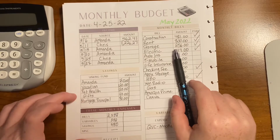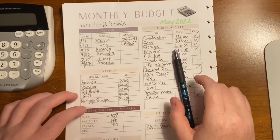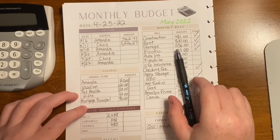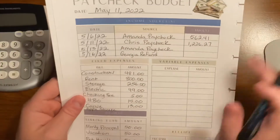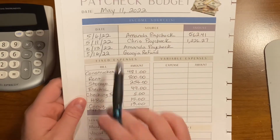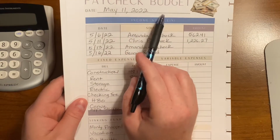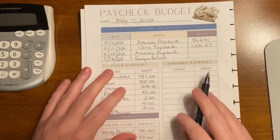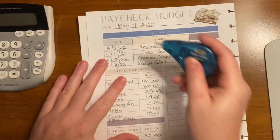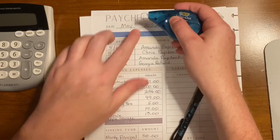Today is May 17th and I'm going to be doing a wrap up for the first half of, not April, but May. So we filled out this paycheck budget sheet, or started to fill it out, on May 11th. So I'm just going to stop this on the 17th and make that our first half of May. So I'll take this little white out here and just correct that real fast.